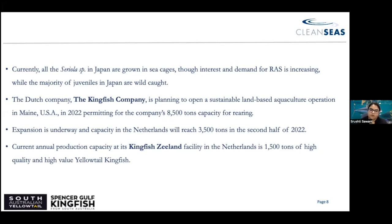Another big upcoming company is the Dutch company called the Kingfish Company. It's planning to open a land-based operation in Maine, USA. It is going to be completely land-based, with an entire big research system with a capacity of 8,500 tons, which is quite a lot. They're also still expanding their capacity in the Netherlands, where they are hoping to reach another 3,500 tons by the end of this year. Their current annual production in the facility in the Netherlands is 1,500 tons, which is still pretty good.